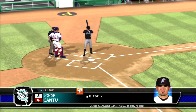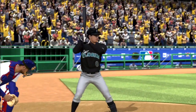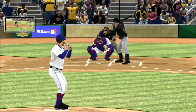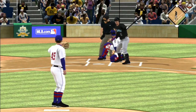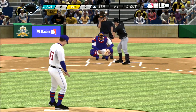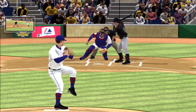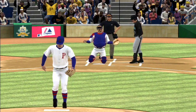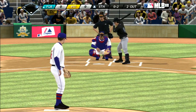Jorge Cantu will stand in. 0 for 2 thus far. And he gets a piece here as this ball is fouled away. He's ready. Now the pitch. And no contact there from Cantu as the count moves to 0-2 on him now. And right-handed hitters especially have had problems with that slider all night long.